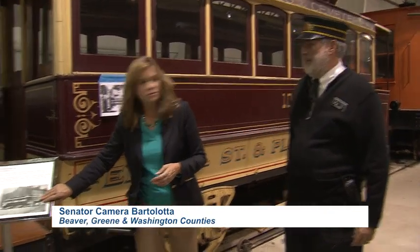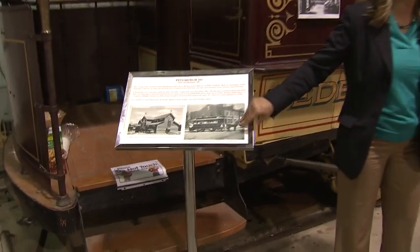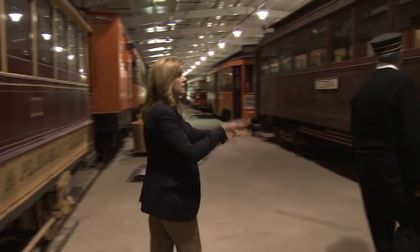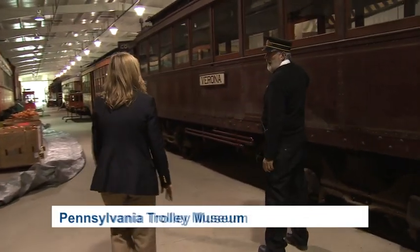Okay, so this actually does show the history for everyone from start to finish. From day one. Right. Day one is the horse car. Right, the horse car, and then all the way through to the end. So look at all these incredible trolleys. We have over 30 trolleys in this building. And various stages of repair. 1905. Oh my goodness.